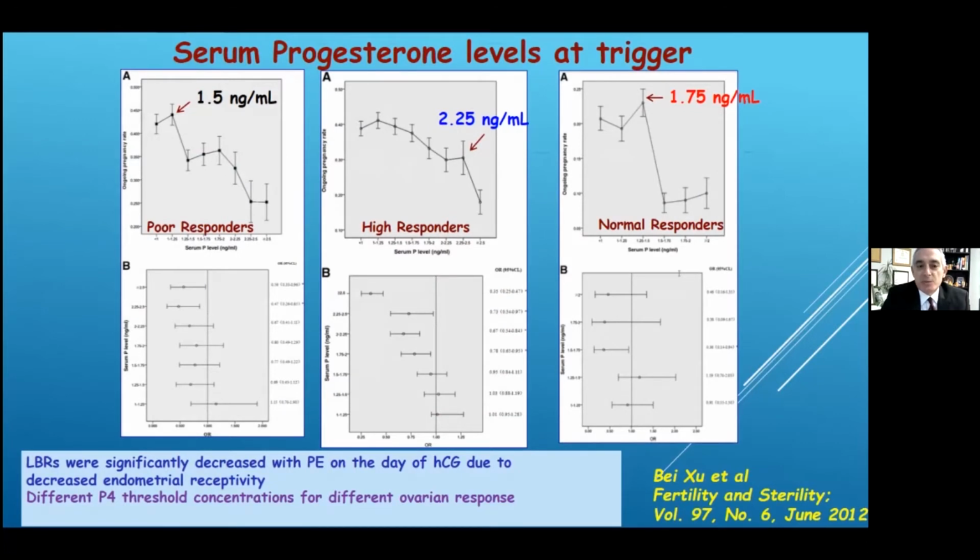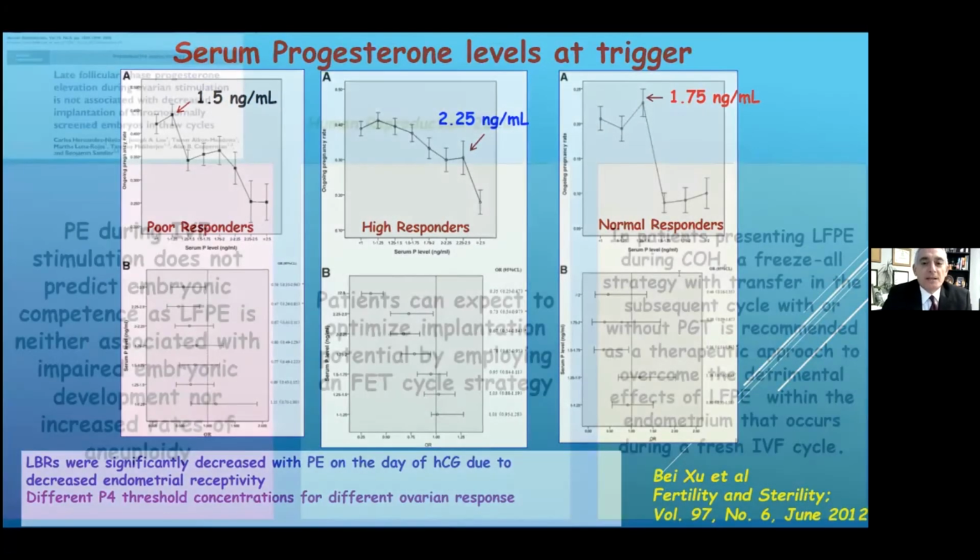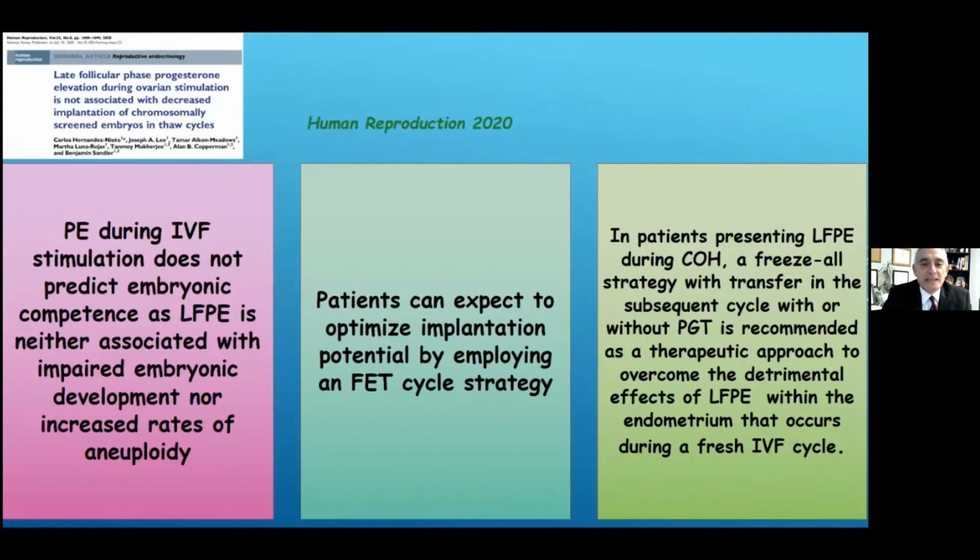But as you see, there's differences between poor responders and normal responders. With normal responders in that study, the pregnancy rate did not drop until a progesterone level of 1.75 nanogram per milliliter is reached. And this is why you really have to rely on your own lab. Bosch's paper, which looked at 1.5 nanogram per milliliter, that works great in IVI in Valencia in Spain. It doesn't work for other programs. So each program has to look at its own cutoff of what progesterone is in poor responders, high responders, and normal responders. But when you have elevated progesterone, that effect is solely on the endometrium, and it does not decrease the chance of a frozen embryo transfer in a subsequent cycle.